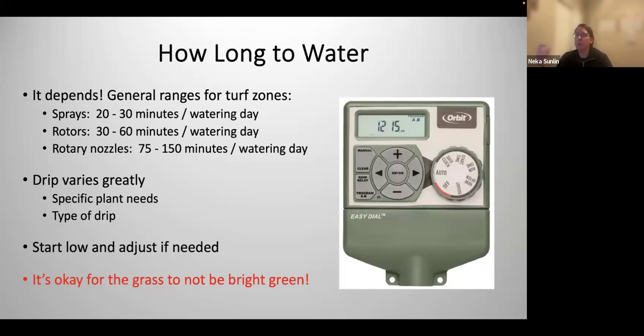Whereas if you plant a tropical plant, it's going to need a whole bunch of water. It also depends on the type of drip you're using. Soaker hoses have a lower application rate than a micro spray or a button emitter that you might be applying at 3 gallons per hour. So you need to understand what type of drip you have, how fast water's coming out of it, and the needs of your plants. But again, just to get you started, start low and then adjust as needed.